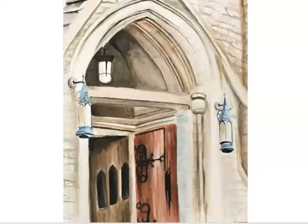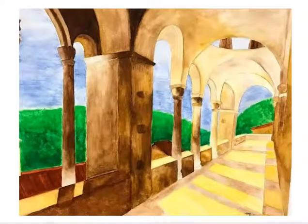And here's another doorway that I painted a long time ago of a church. I just found it was interesting. It's in Kansas City. I liked how the little lanterns showed and the depth of the door being open, and then another one inside. I thought that was kind of cool. These are student pieces.